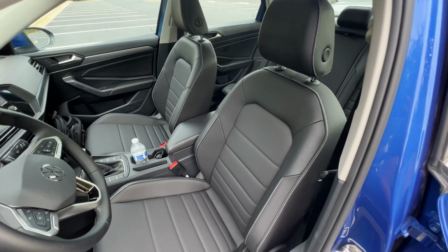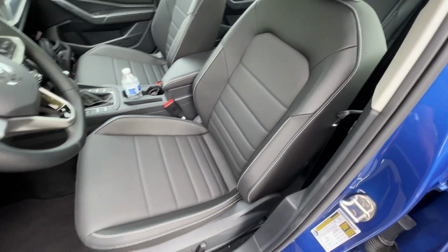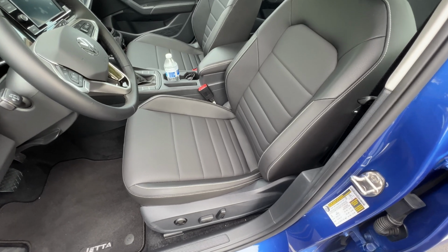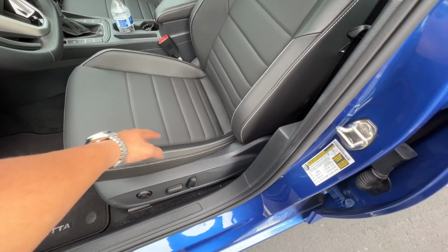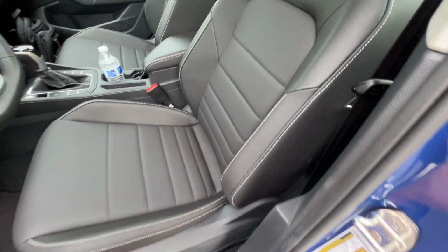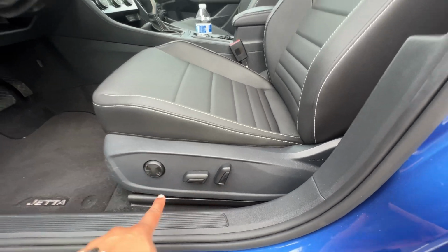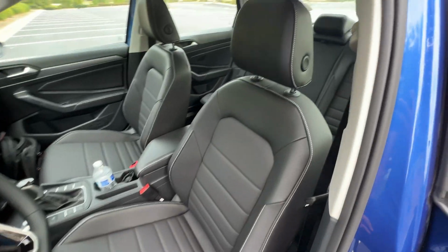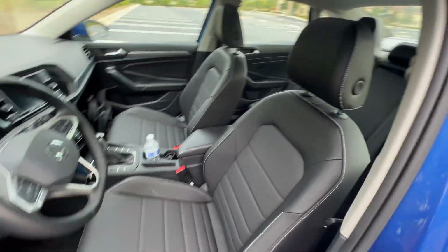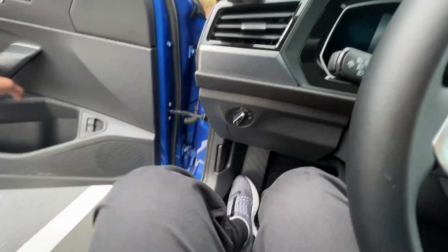Talking about these seats, we have the black leather seats here with some white stitching going around it, and these are extremely comfortable seats. I do appreciate them. You can sit in this for a very long time and not feel fatigued. You have a decent amount of lumbar support. Here are your seat controls as well. It's an electronic seat for this SE model. Let's go ahead and climb inside.